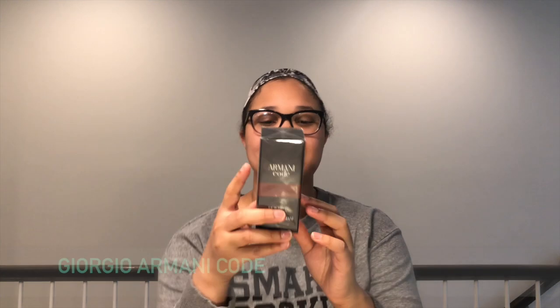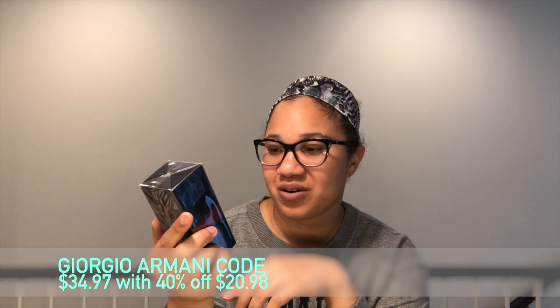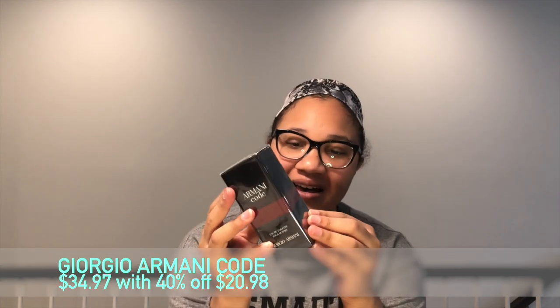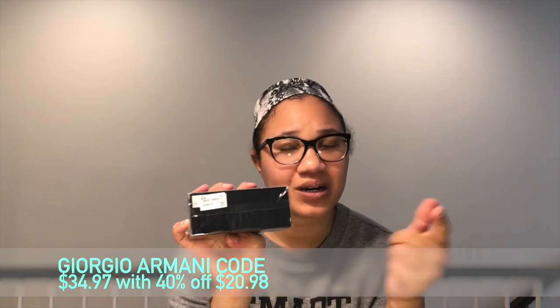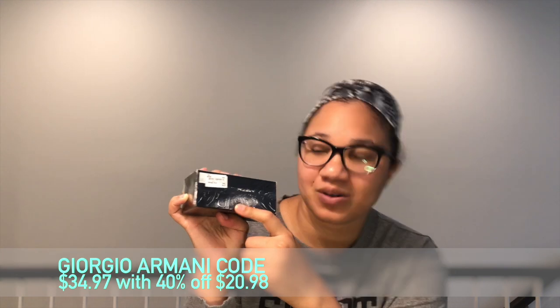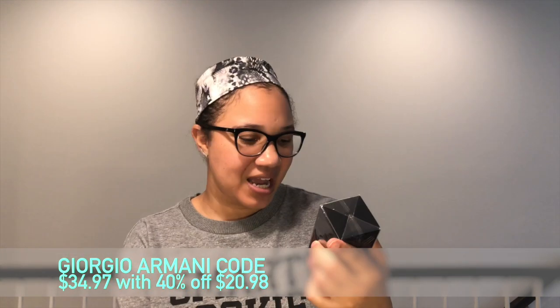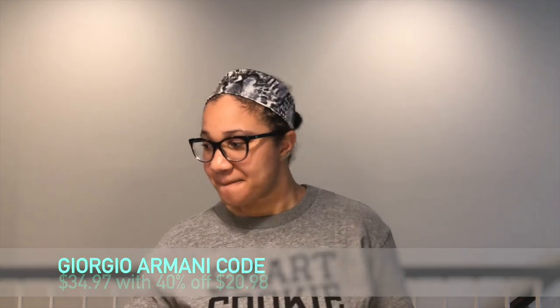Here's another one that my guy found, Armani Code, Eau de Toilette pour homme, or for men, Giorgio Armani. This one says regular 68, and Nordstrom Rack's price was $34.97, and then we got it for 40% off of that. And this is a 50 ml, 1.7 fluid ounce. Fancy! Oh, he was loving finding the deals. It was hilarious. We were having way too much fun.